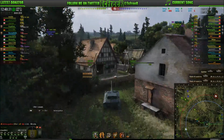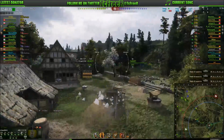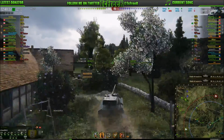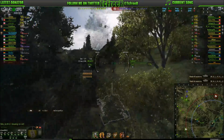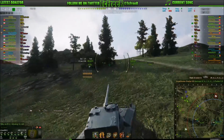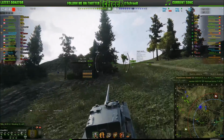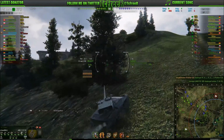We're still spotted, but our team is putting good effective fire into the Panther 88 there. That's why we're still getting the ping up to say, yeah, we're getting spotting damage here. And Chicken takes out the Panther. So now I start to crawl up here, and I'm spotting these guys on the other side of the map.